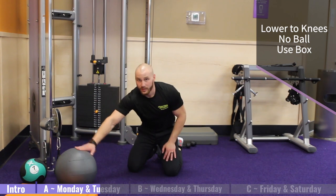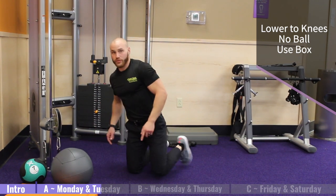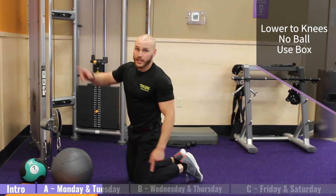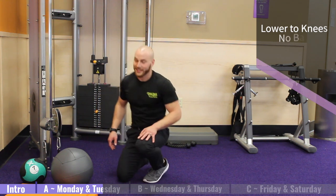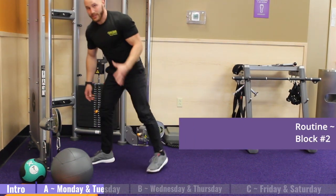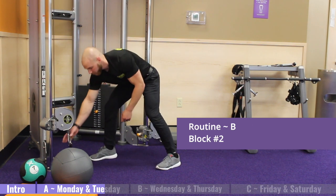Regression from there, take away the switch, maintain the knees. Regressions from there, reduce range of motion, boxes, higher plyo boxes, even to a wall. All right. Exercise B for block number 2. We have a single arm, split stance, low pulley row.